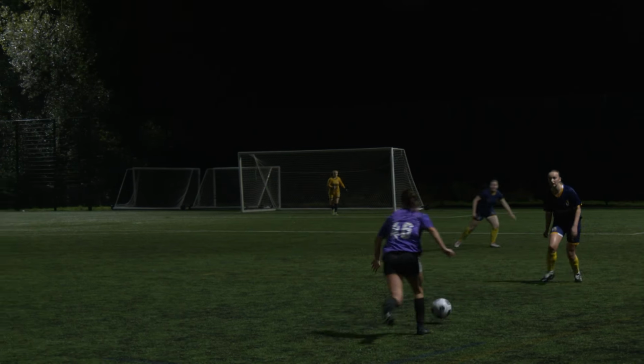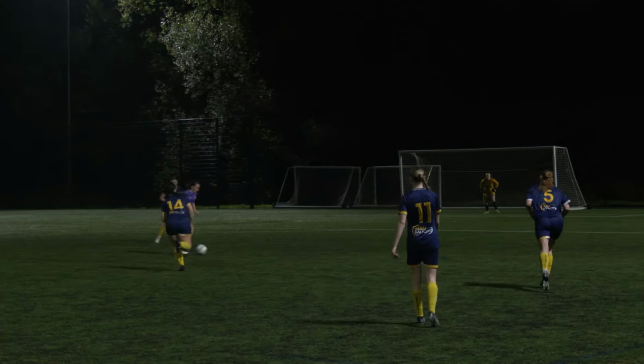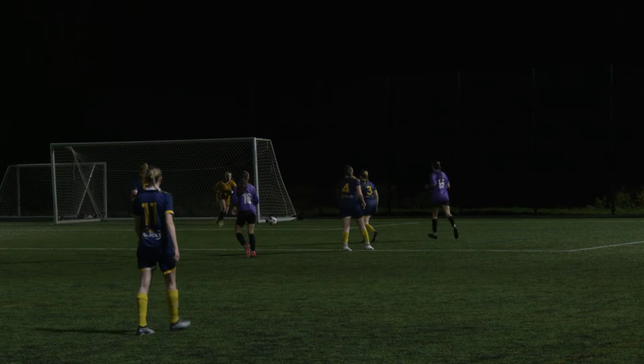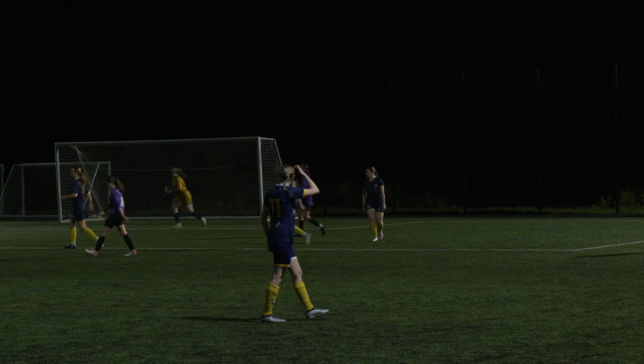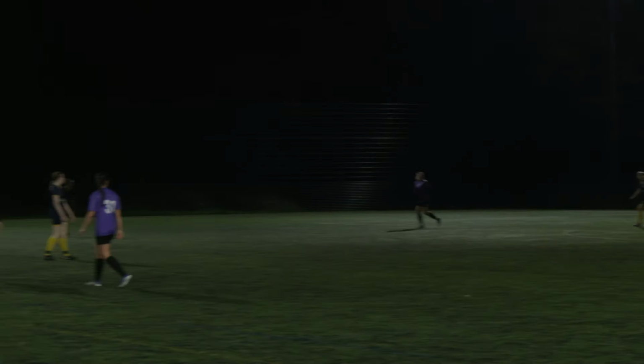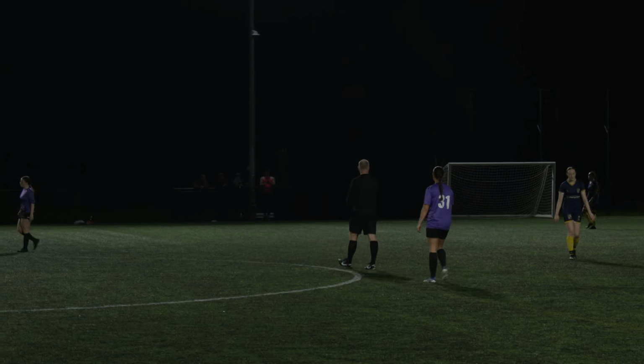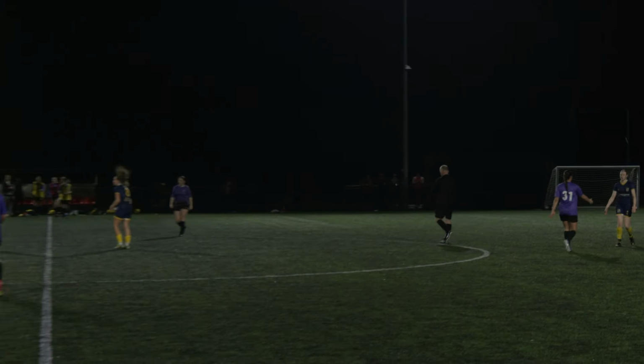As 46 picks up the ball here, plays it in the middle. It looks like Salford heads have dropped. 16 looking for a little stat pad here, and that was not very good. And it's straight into the goalkeeper. That wasn't very good, just like my commentary there wasn't very good. And the game is over here.